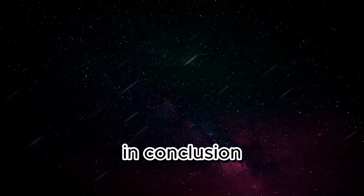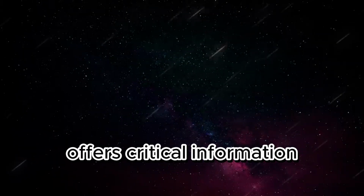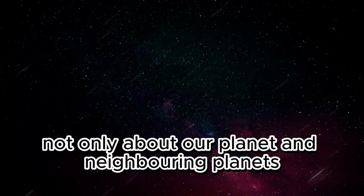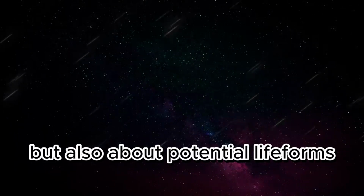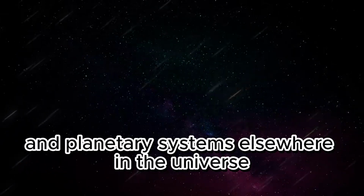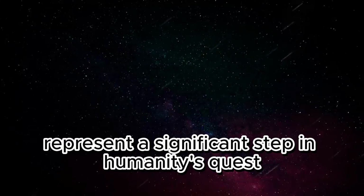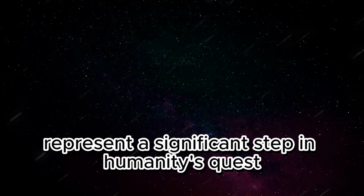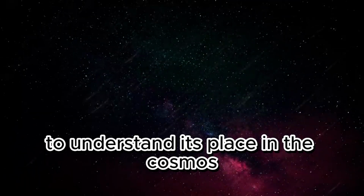In conclusion, research at the farthest reaches of our solar system offers critical information not only about our planet and neighboring planets, but also about potential life forms and planetary systems elsewhere in the universe. Such discoveries represent a significant step in humanity's quest to understand its place in the cosmos.